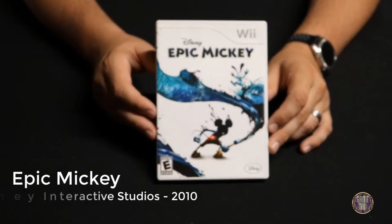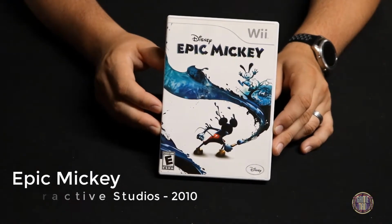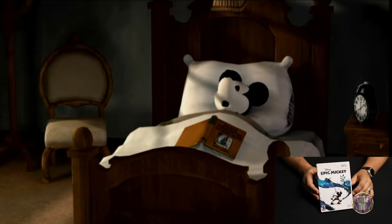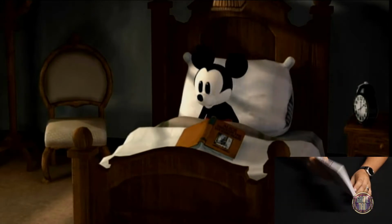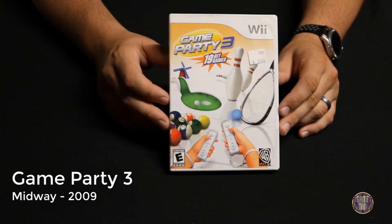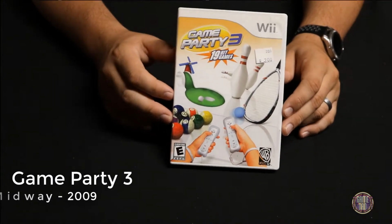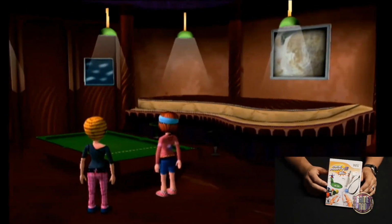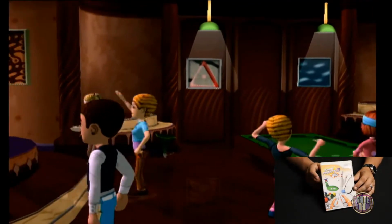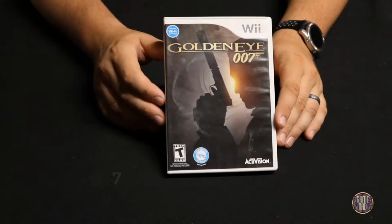Epic Mickey was released in 2010 by Disney Interactive Studios and really takes advantage of the motion controls on the Wii. Having the player paint their way through the game was a fun and unique approach to the gameplay. Game Party 3 was released by Midway in 2009 and is a continuation of the Game Party franchise on the Wii. There's a bunch of fun mini-game style things to do, and it is a great option for kids and adults if you have a group of people over for game night.